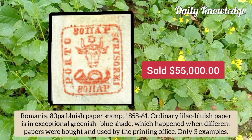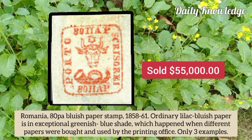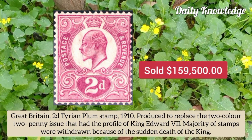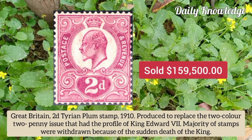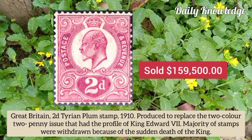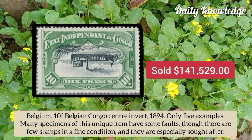It is one of the most interesting classic stamps of Europe, and only three examples exist today. Now Great Britain 2D Tyrian blue stamp 1910, sold for $159,500. This stamp was produced to replace the two-color two-penny issue that had the profile of King Edward VII.